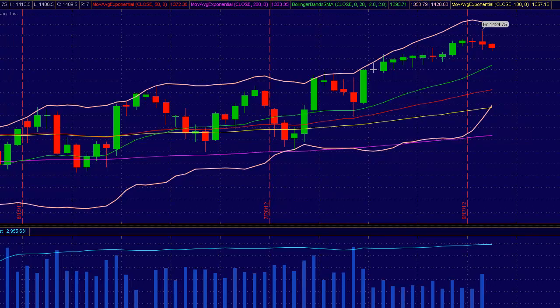Current trade 1409.5. On the upside, 9-day pivot 1409.75. Then I got 1412, 1415. Then up to the swing high 1424.75, 1427. On the downside 1406.93, 1404, 1396, 1393.68, 1389.66, 1387.